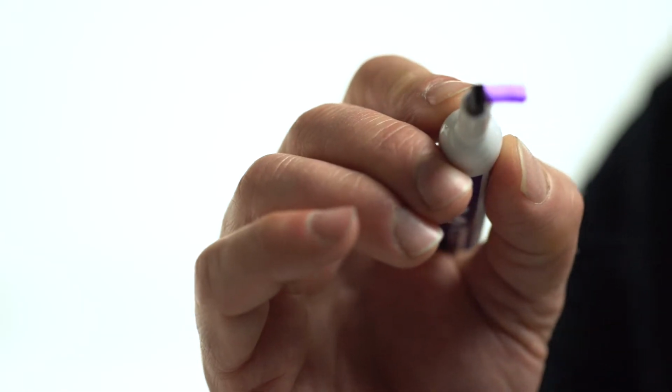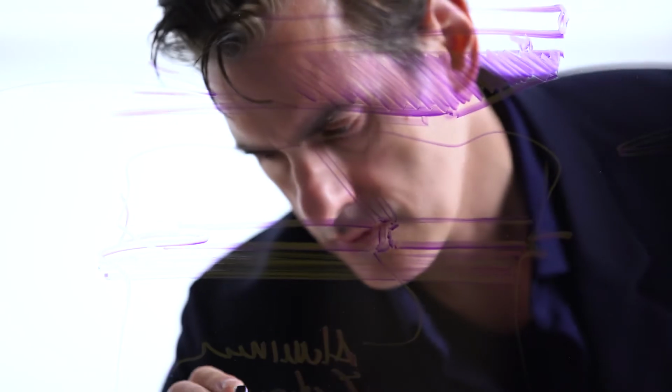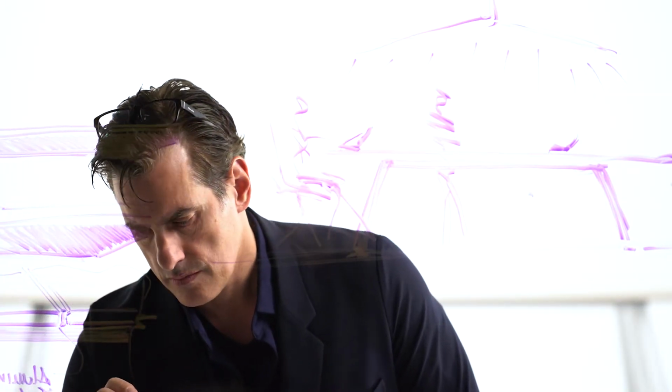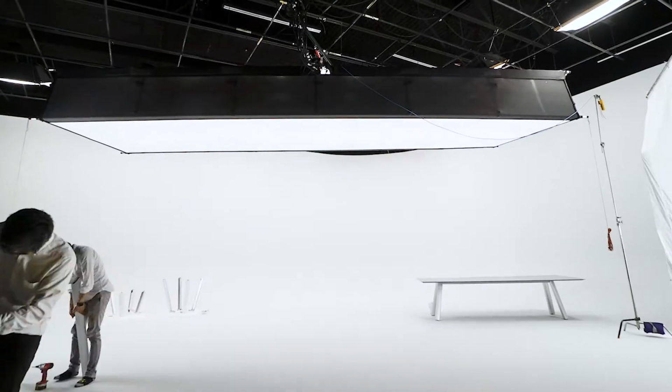It started with a brush stroke. That beautiful simplicity in Japanese calligraphy, the line that goes from heavy and disappears to nothing, a kind of infinite point of zero. This is what we tried to capture in a very elemental way in this collection.